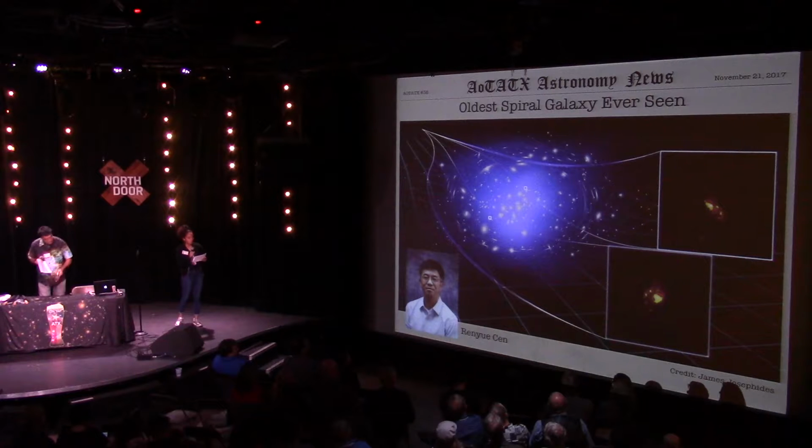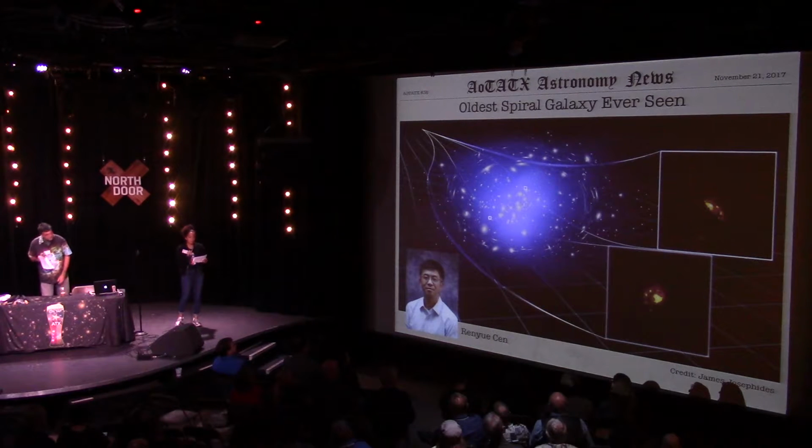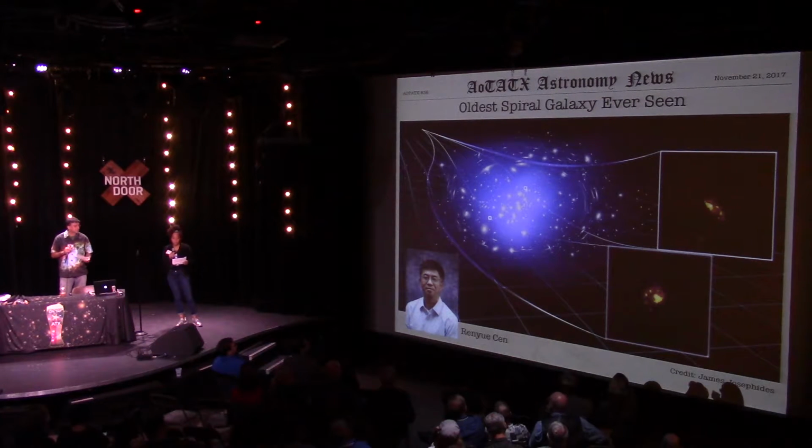Okay. All right, so astronomers have discovered the oldest spiral galaxy ever seen, located a mere 11 billion light years from Earth. This means that we're seeing this galaxy when the universe was less than 3 billion years old. So spiral galaxies are exceptionally rare in the early universe, and Ryu Sen, an astronomer from Princeton and co-author on the paper outlining this discovery, says this opens the door to investigating how galaxies transition from highly turbulent systems to tranquil disks like our own Milky Way.